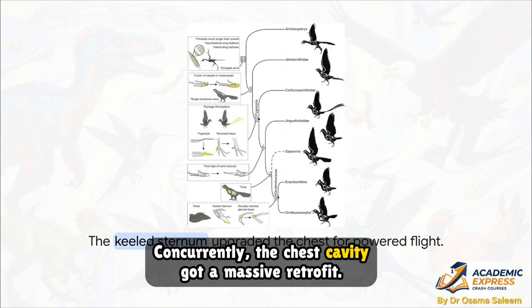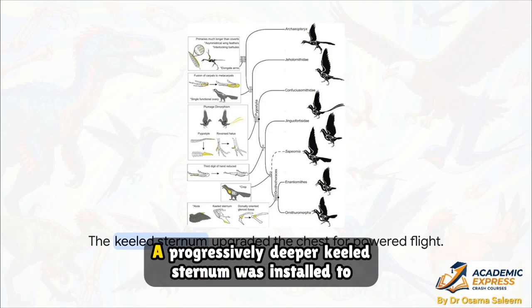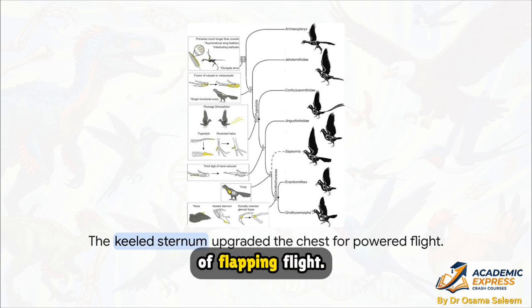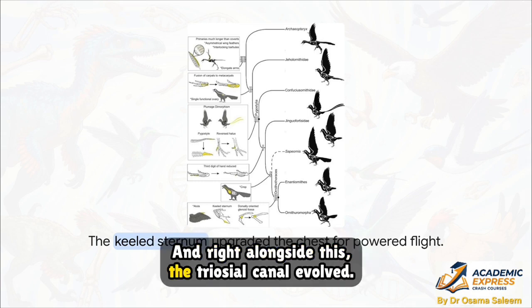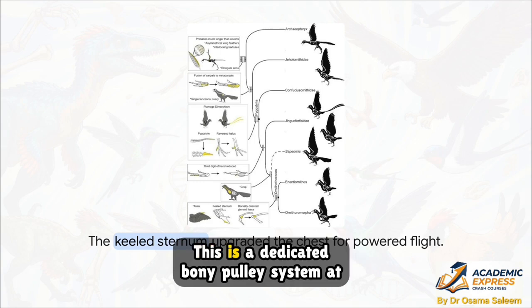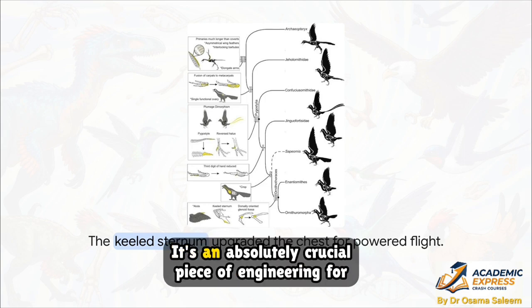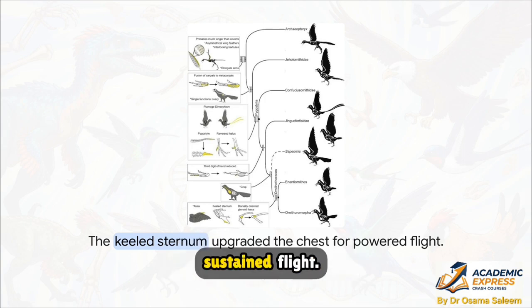Concurrently, the chest cavity got a massive retrofit. A progressively deeper keeled sternum was installed to anchor the massive pectoralis muscles, literally the engine of flapping flight. And right alongside this, the triosseal canal evolved. This is a dedicated, bony pulley system at the shoulder that effortlessly elevates the wing during the upstroke. It's an absolutely crucial piece of engineering for sustained flight.